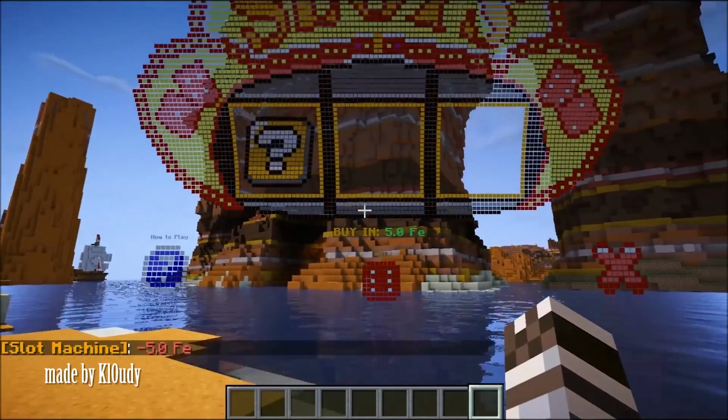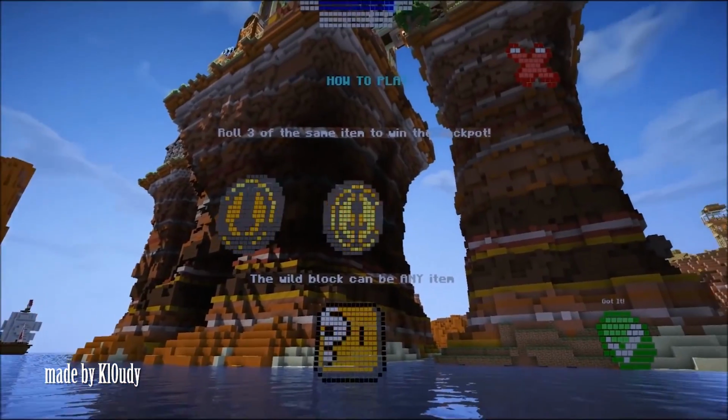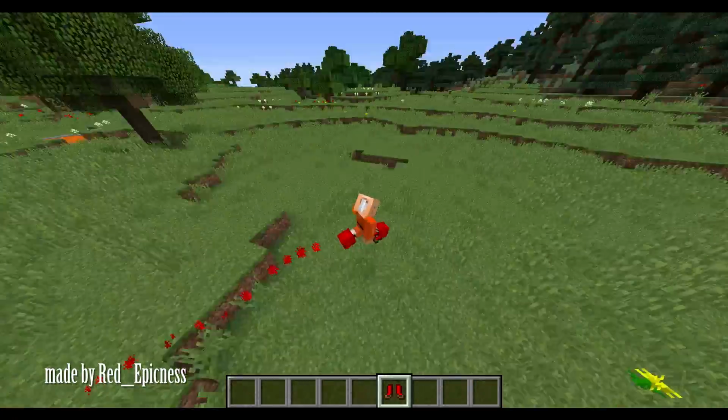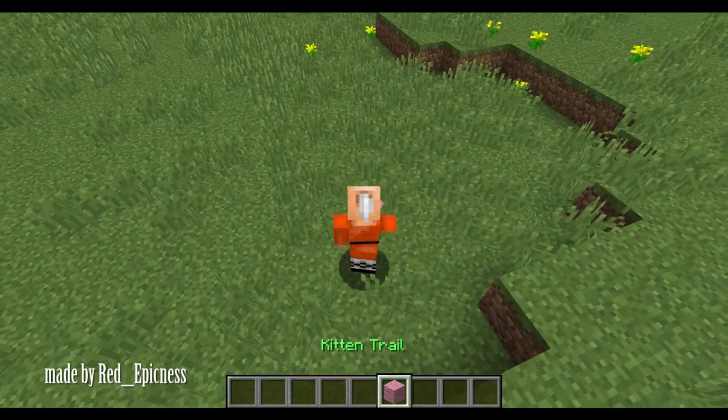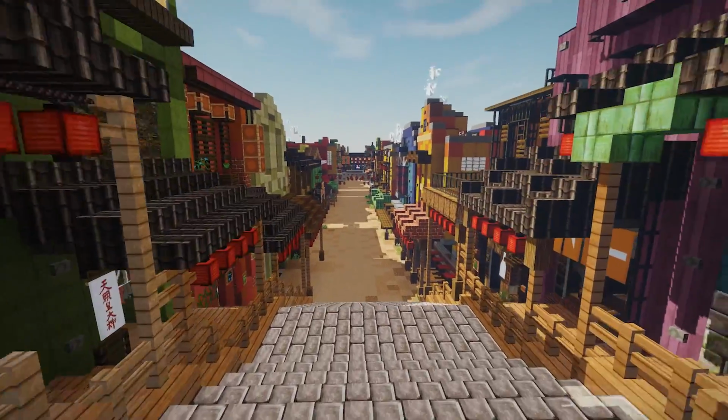One guy named Cloudy is famous for his holographic GUIs, and we are super excited to implement them in our server. Another guy named Red Epicness is super experienced with writing plugins and managing databases, so I have confidence that we are in good hands. So I'm pretty excited about our new server.